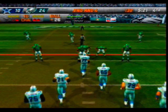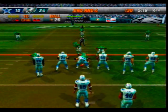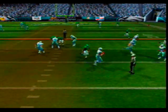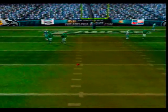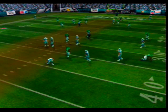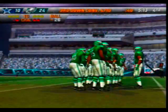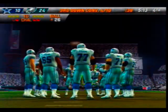Second and four coming up here on the 26-yard line. The Eagles come out with three down linemen and seven defensive backs. Pass is incomplete. When you let the defense get into your backfield that quickly, bad things are going to happen to you.